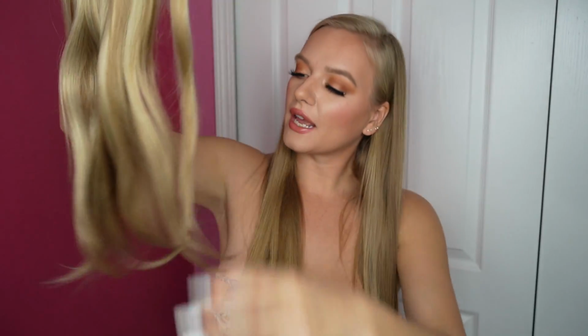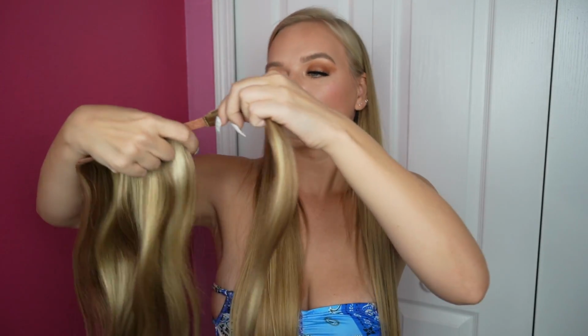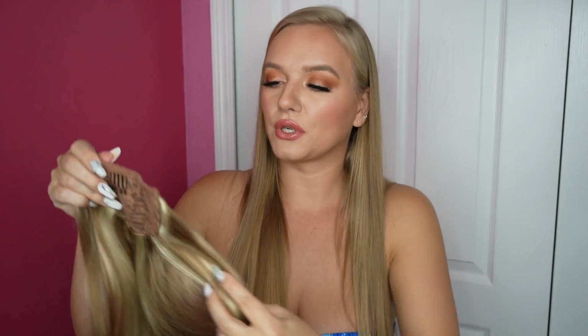This is how it comes. It comes really long and straight, and then it has this piece that's going to wrap around the ponytail itself, which I'll show you when I'm done. But it also comes with a clasp. So let's go ahead and put this on our head.